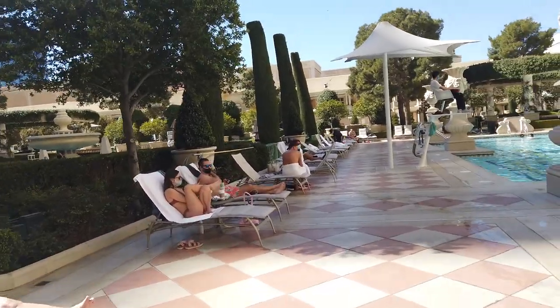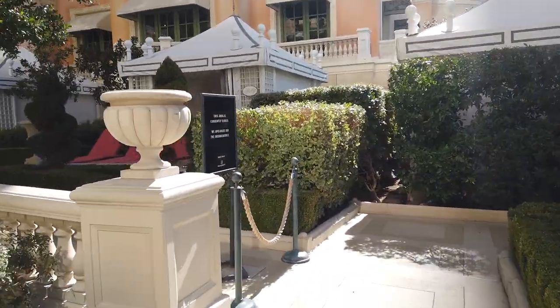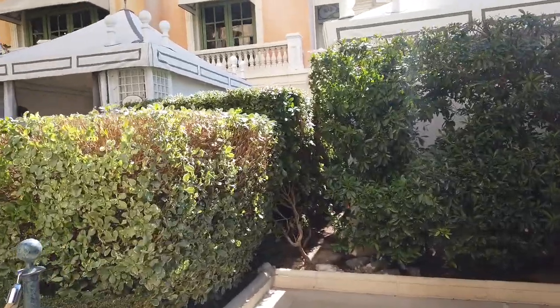Tough time for chairs. All right, let's go ahead and head upstairs, see if we can track another towel down or something.